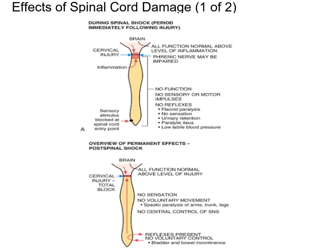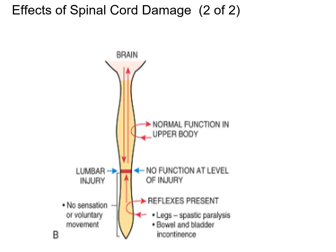So this picture is showing you, again, these areas of the spinal cord and what would be affected if damage were to occur in specific areas. Again, here, you see below the injury of the lumbar, we have no function at the level of the injury, okay? Below it, we may have some function. Above it, we may have normal body function. So below it, we're going to lose sensation or voluntary movement and reflexes. Above it, we should have normal function.